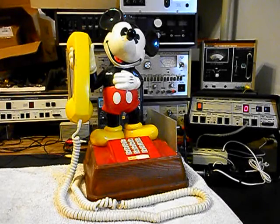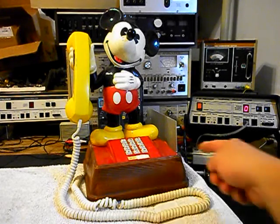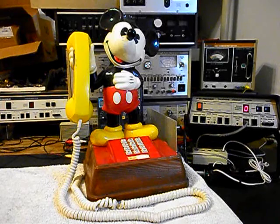Okay, we're back now, and we are finished up with a repair and conversion of this really cool Mickey Mouse telephone, and we're ready to start our final checks. Now I also want to mention that our amplified pickup is taped to the side of Mickey where the transformer is for the audio, and that's where we're taking the audio from for our amplified pickup.